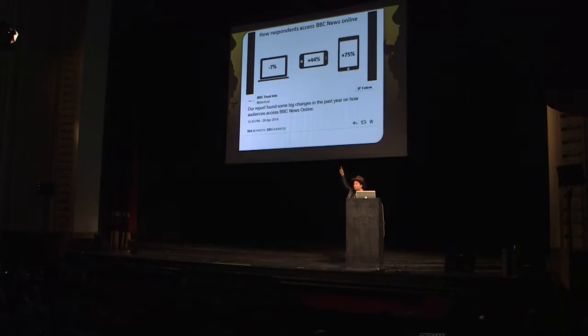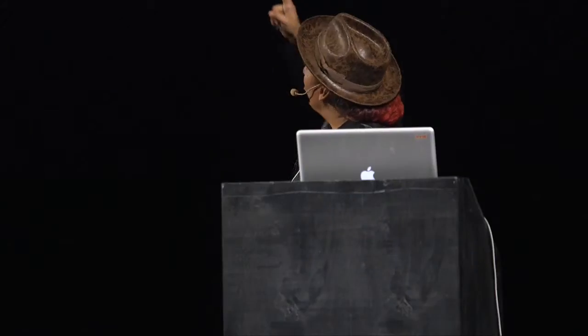And look what happened. It's not that people didn't like to use their website on their computer anymore. Desktops went down by 7%. But that 7% was actually people who just moved over to iPad or tablets and mobile devices and phones because now they had a good experience. But that good experience was not just a squishy design. It was a responsive site. So let's talk about what makes it responsive.